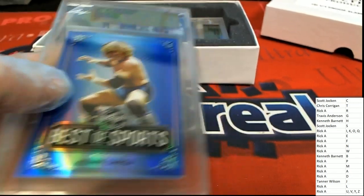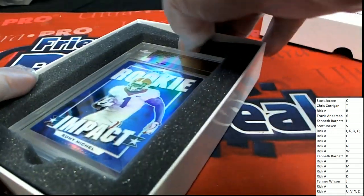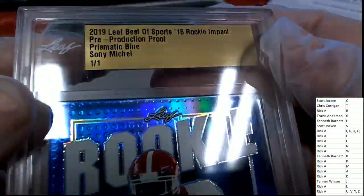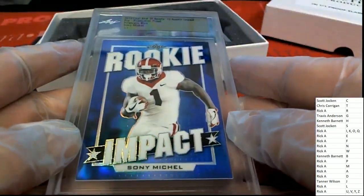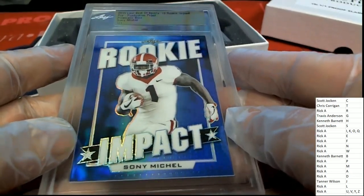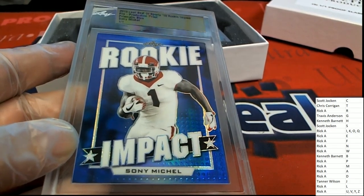Next up. What is this? Sonny Michelle, Rookie Impact, 2019 Leaf Best of Sports, 18 Rookie Impact. Really cool. Sonny Michelle, 1 of 1. Nice hit. That is Rick with letter M. Sweet. 1 of 1, Sonny Michelle.